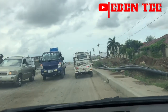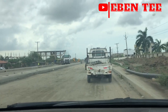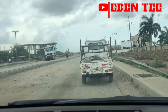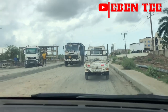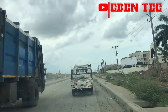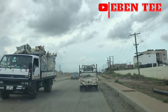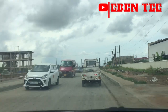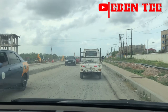We have some small underpass there that normally cars used to cross the road. Yeah, I was told that initially Kwame Nkrumah did that for cows, so that when the cows are crossing the road, cars will not hit them and other stuff. But this time around, it's being used by cars. Yeah, no cows anymore. So cars are using it, so it's really good.